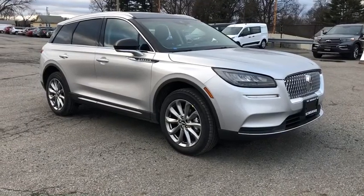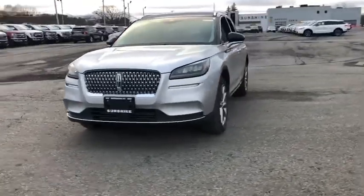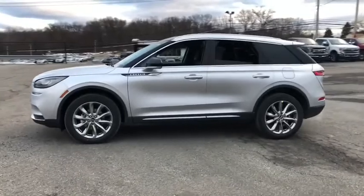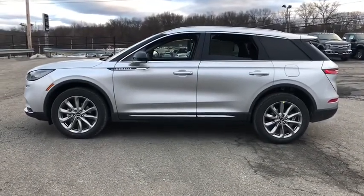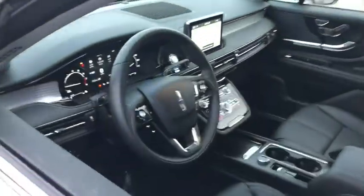Take a ride in the 2020 Corsair. The Lincoln Corsair looks the part with an elegantly designed exterior. High-end interior features and technology are coupled with the functionality that you expect from a compact SUV. Here are some of this vehicle's great options.